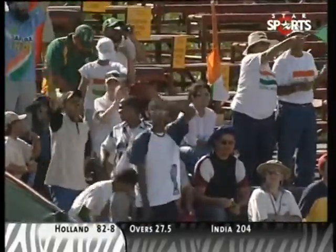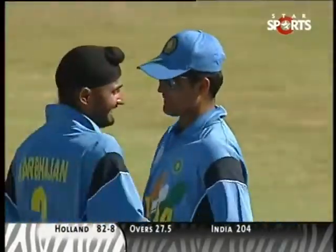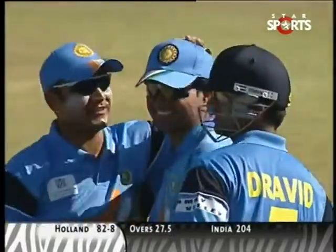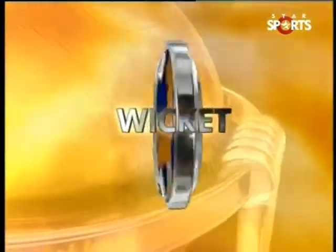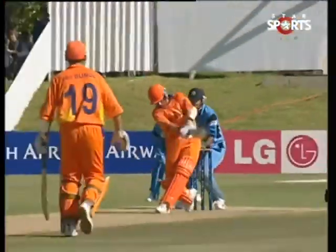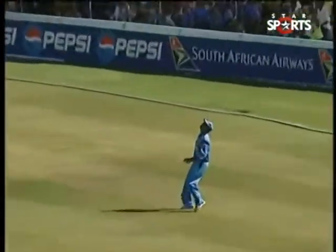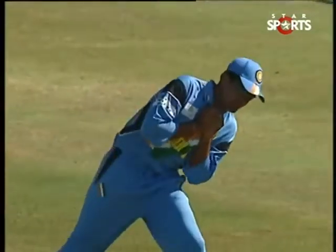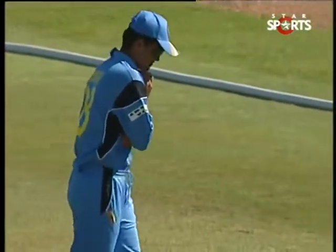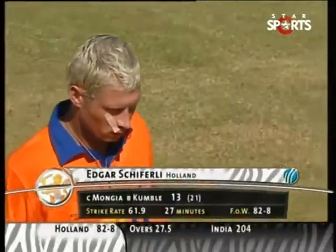Dinesh Mongia, the fielder, so another wicket gone. Well, it was a very good catch by Mongia. He didn't have to cover that much ground, but his position was very good. He was very calm under the ball, and it's another wicket for Anil Kumble. Tripoli attempting the same shot, but this time hitting up, getting a top edge, and really only succeeding in going high to Mongia just in front of square leg on the boundary. Here we see him very cool, very calm, very collected, and as you said, straight out of the textbook. So another wicket gone. Tripoli gone for 13. The score 82 for 8.